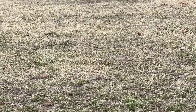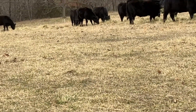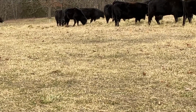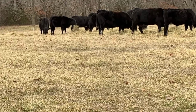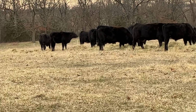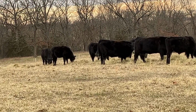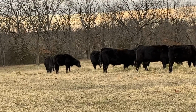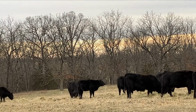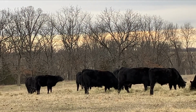Got 18, 19 more moves, is that right? Something like that. So, hope you enjoy this. This is how we're doing it this year. We'll see what it does. I just overseeded a little bit of red clover in here. Not too much, just the areas that were a little bit sparse and where you can see a lot of the ground showing. I threw some seed in there. So we'll see how things go.